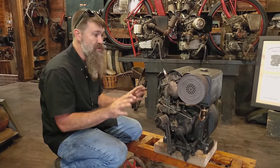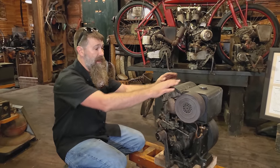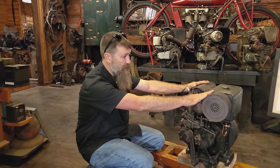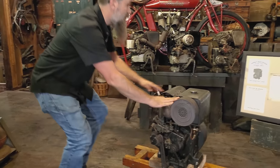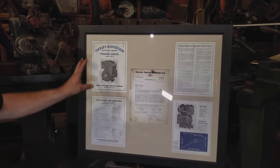So we've got a few prototype engines here at the museum that were traded to Ralph over time. This one here, we're going to be running for you in just a few short minutes. But if you come over and check out some of the literature, it's really, really neat that any of this survives in the first place.